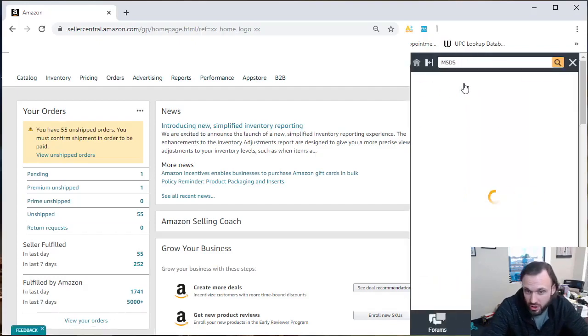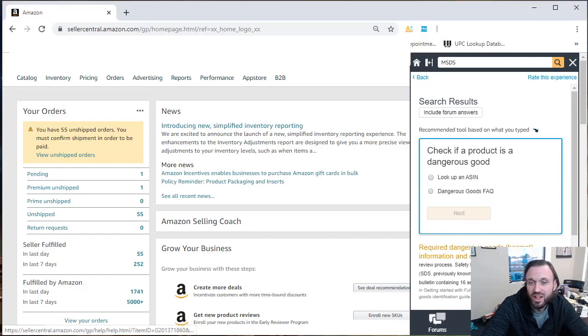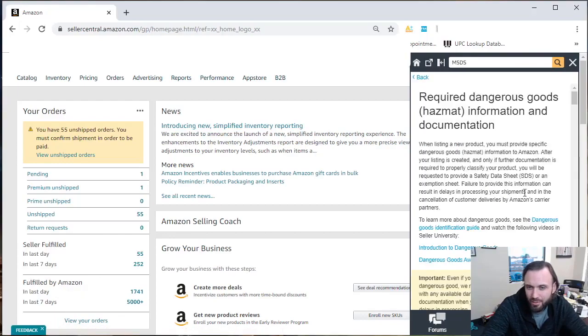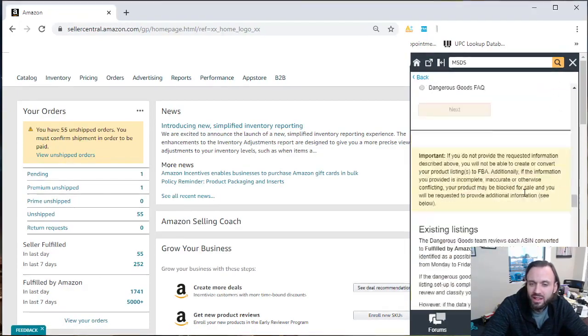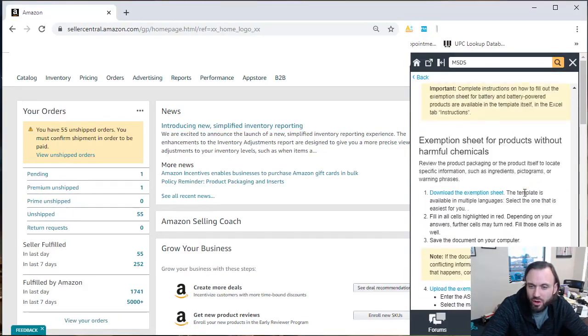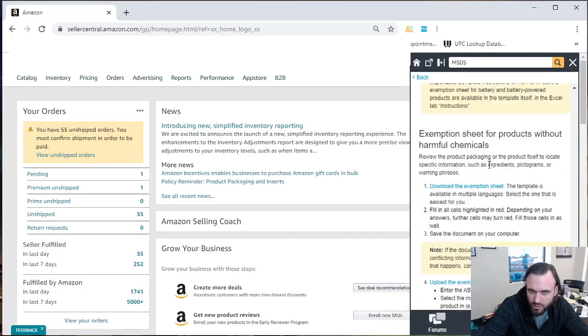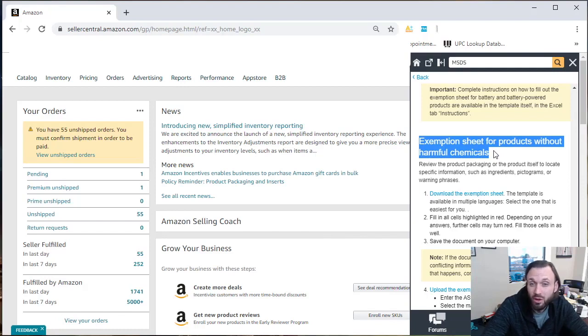So you're going to click search, and you're going to scroll down to this first option, which says Require Dangerous Goods, Hazmat Information and Documentation. You're going to select that. And now you're going to want to scroll all the way to the bottom here, all the way as far as you can go down to under this last category where it says exemption sheet for products without harmful chemicals.